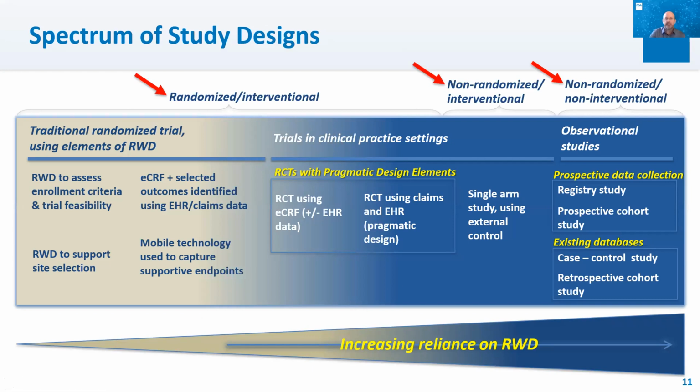And this slide is intended to illustrate the spectrum of study designs and how they interact with real-world data. So up on the top, we have on the left randomized or interventional studies, and then moving towards the right, non-randomized interventional studies, on all the way to non-randomized, non-interventional. And then on the bottom, increasing reliance on RWD. And so all the way over on the left, we can have a traditional randomized trial that used elements of RWD, for example, to assess enrollment criteria and trial feasibility, or do site selection, or even to identify outcomes, or maybe mobile technologies used to capture certain endpoints.